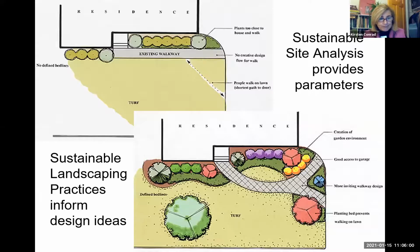All right. Okay. So site assessment, the sustainable site analysis that we're going to walk through real quickly. It helps you provide some of the parameters that you should be thinking about when you walk through your yard. And these practices that I just mentioned are the underlying foundational best management practices that will help inform your design choices as you go along.